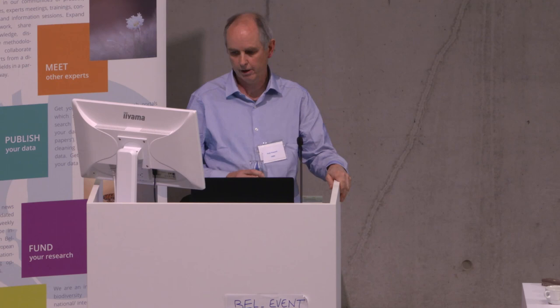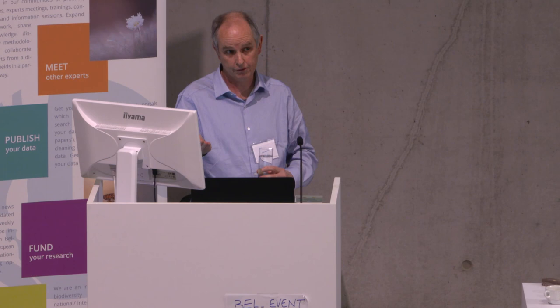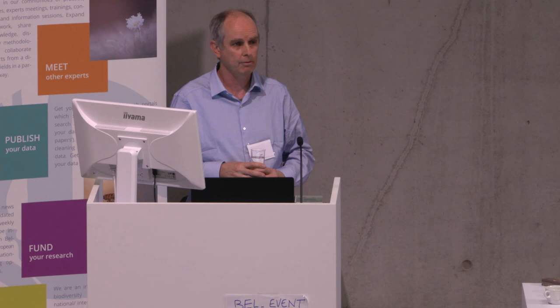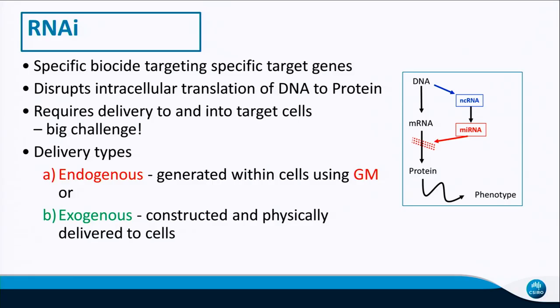And it generally comes in two types, either endogenous, where it's actually encoded into the plant, your crops, or the plants you want to save, and expressed as part of the living organism, or it can be applied exogenously like a chemical. And that's where it has a potential value for tackling some of our invasive alien species, and increasingly it seems pathogens may be the first cab off the rank here.